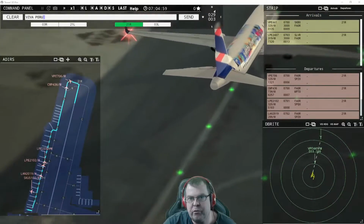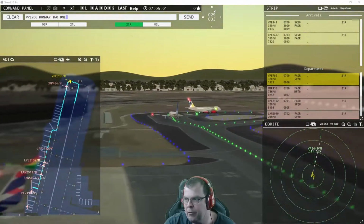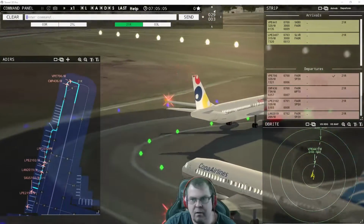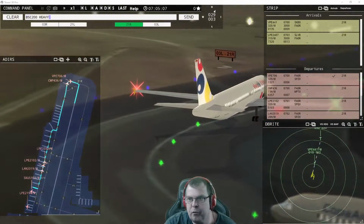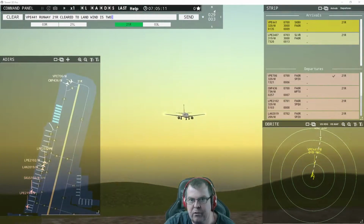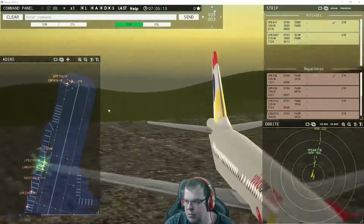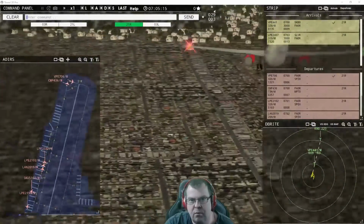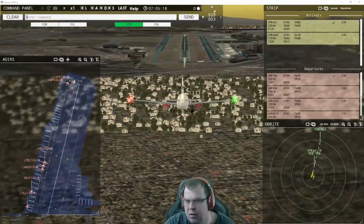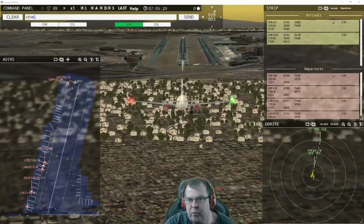Viva Peru 706, runway 21 right, cleared for takeoff. Runway 21 right cleared for takeoff, Viva Peru 706. Viva Peru 441, runway 21 right, cleared to land, wind is 29 at 3 knots. Runway 21 right cleared to land, Viva Peru 441. Ground, Land Peru 2190, request pushback. Viva Peru 706, hold position.